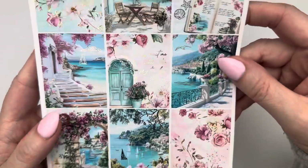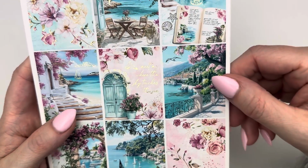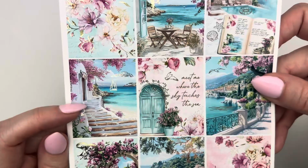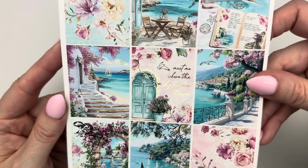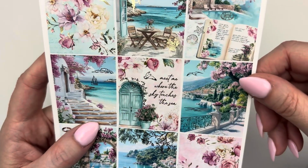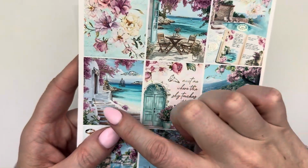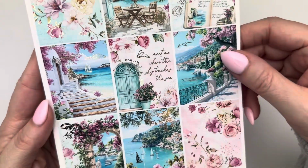That's really cool. And I like that she's got the florals up here, so it's almost like a journal-y-ish box. And then down here we've got the little, I don't even know what city that is, you guys. I keep saying Santorini because it's very Greek looking, but I don't know what city that would be. I've never been to Greece. Someday I would love to. Our quote box says, "Meet me where the sky touches the sea." And you've got these really pretty birds. I think this is a little seagull.